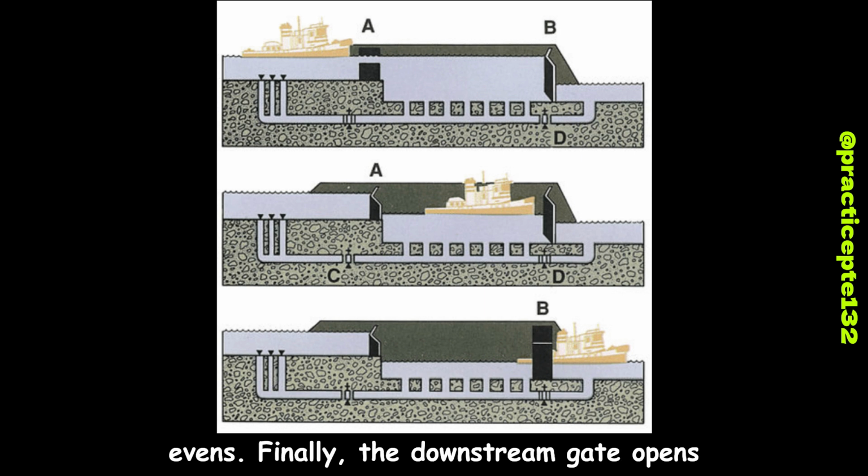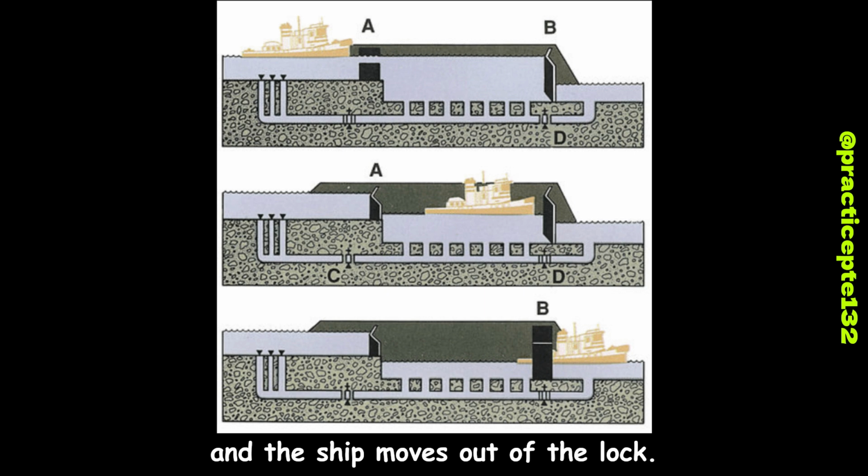Finally, the downstream gate opens and the ship moves out of the lock. To sum up, this diagram tells about the function of a ship lock.